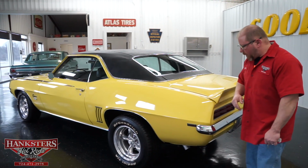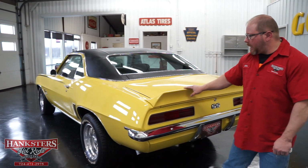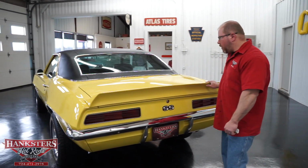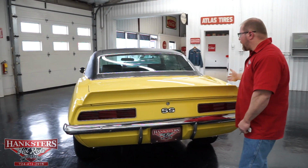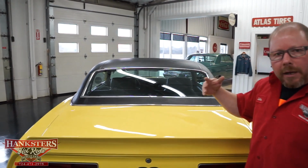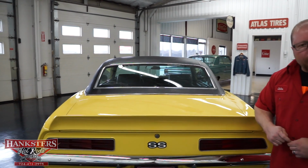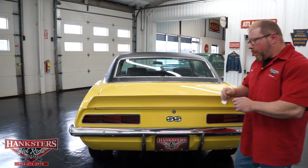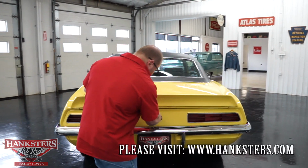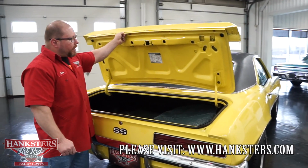As we come back around our car, again, you're going to see the chrome rear bumper. You see the trunk spoiler here also. Trunk fitment is great also. Rear glass is in excellent condition too, again no chips or cracks in that. Again, the SS tail panel emblem also. Now we will open our trunk lid up for you, that way we can take a look at how the inside of the trunk looks.